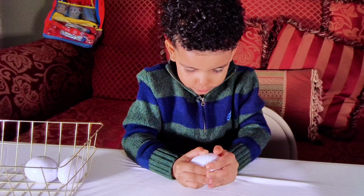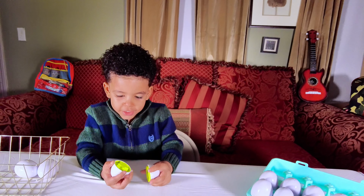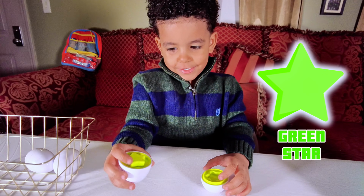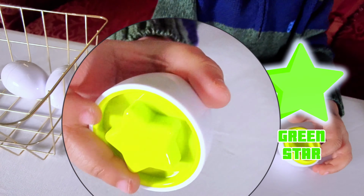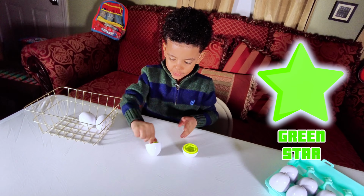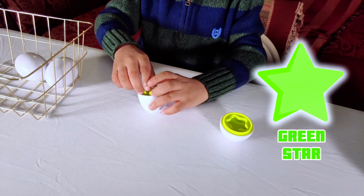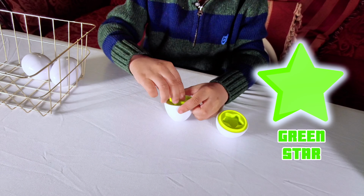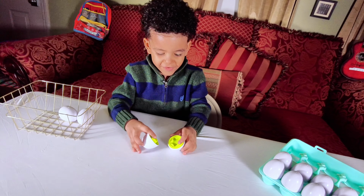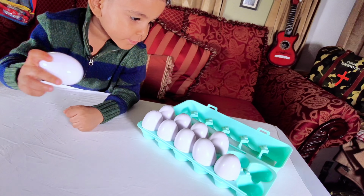Shaking it so fast. It's something green. Something green? It's a green star. Ooh, a green star. Let me take a look at it. A green star. Nice. Wait, I'm trying to spin around. Woo! Whoa, so nice. Woo! I bumped it over. It was so fast. Ooh, put it together. Let's put it in the cart.